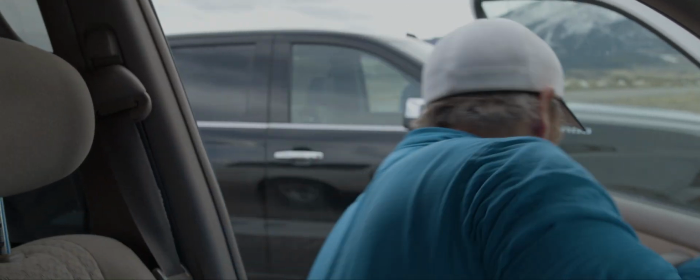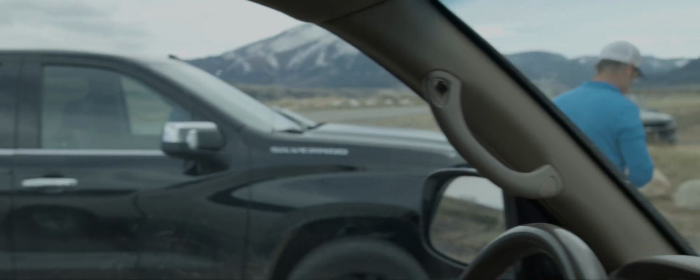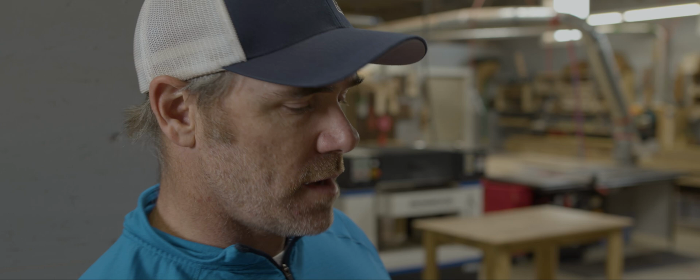I was working 2 40-hour-a-week jobs. Something had to give. We had just bought a house, just had a kid, and I decided to quit the steady, good-paying engineering job and try to start my own company making wooden spoons. I was pretty positive it was going to work. Positive's a strong word, but I was pretty confident it was going to work.